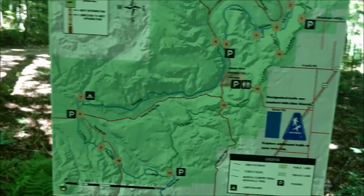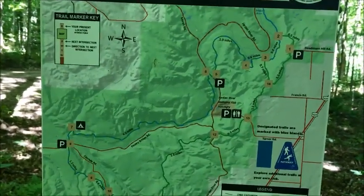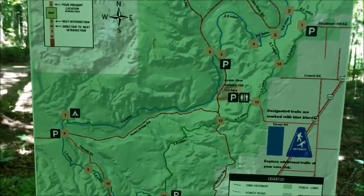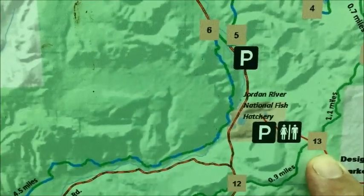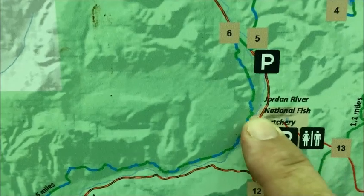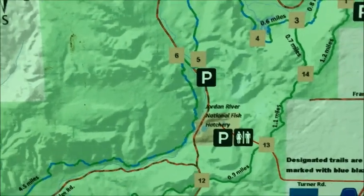So anyway, it's been a really enjoyable walk, and if you want a slightly easier walk, although I think there's a few climbs coming up, this is the way to do it. So I'm going to stop off at 13 here, and then turn down a road to the Jordan River Fish Hatchery, which is about 1 mile down there and 1 mile back, obviously. So that'll add a couple more miles, but it's a little stop off. I think you can get a cup of coffee and stuff down there.